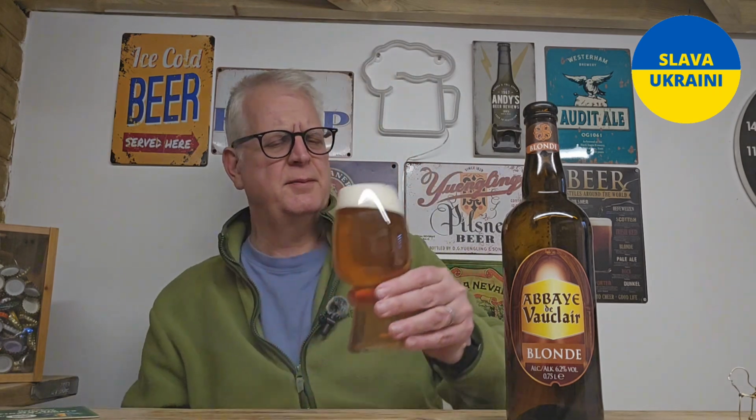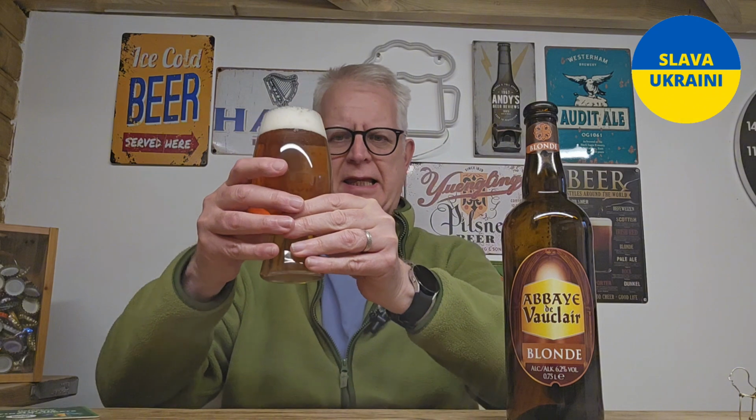Beer in a glass. To me, from memory, that looks very similar. It's a clear amber colour, plenty of carbonation happening, and a just off-white head.